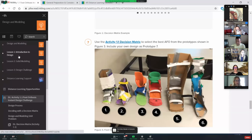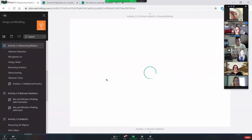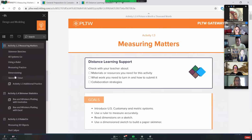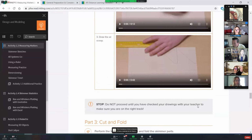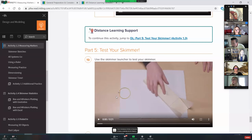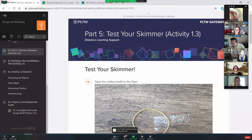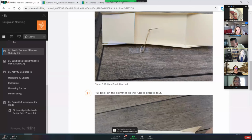I will also share an example of a category 2, which means that students should be on the lookout for the distance learning callout. In this activity, students create paper skimmers that they launch across the floor. The in-class version has teachers create a launcher that utilizes a nail, and they create this launching pad for students. We didn't feel that was super appropriate to send home with students, and it would be harder for teachers to manage. So we've created a more appropriate version for students at home: the skimmer doesn't travel as far, so that's more appropriate in smaller condensed spaces, and it also doesn't require a nail.